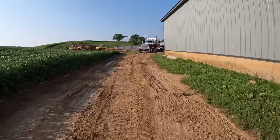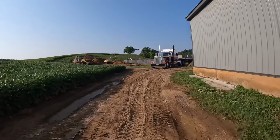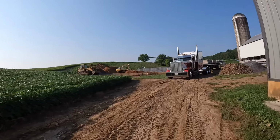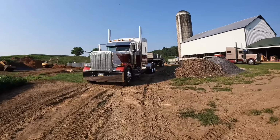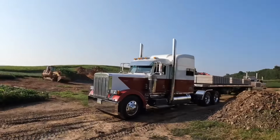Make it a little easy for him. I took the sign out at the end of the driveway so he could take a little more out of the grass. So he got it in there with no problem. I'll help him take the straps off. I think he's just swapping trailers, but I'm not sure.